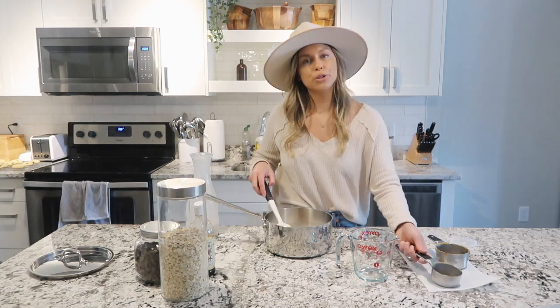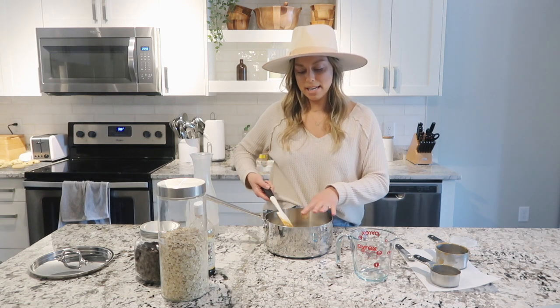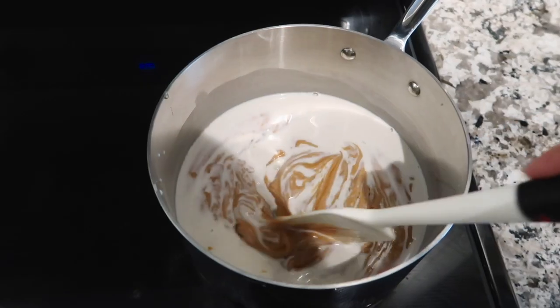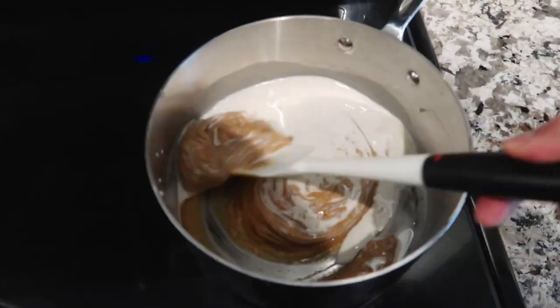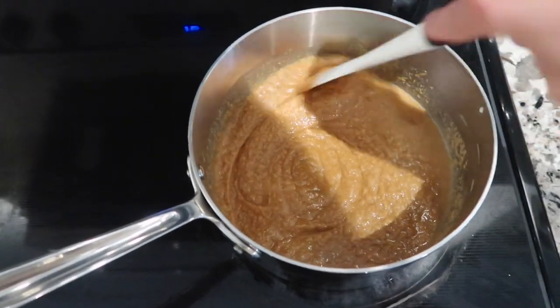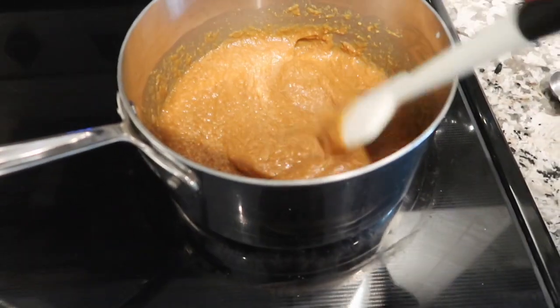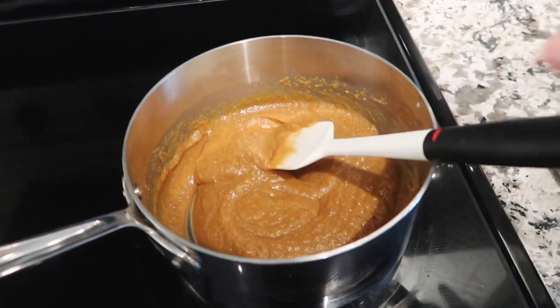And then what you're gonna do is we're gonna put this on the stove over medium heat, and you're just gonna let this heat up until it combines. I'm just gonna show you guys on the stove. Now that this is really nice and combined, we're gonna go ahead and add the rest of the ingredients.